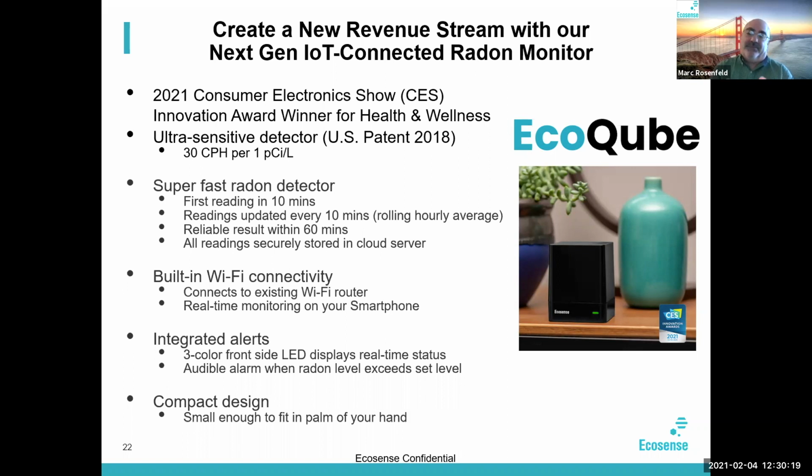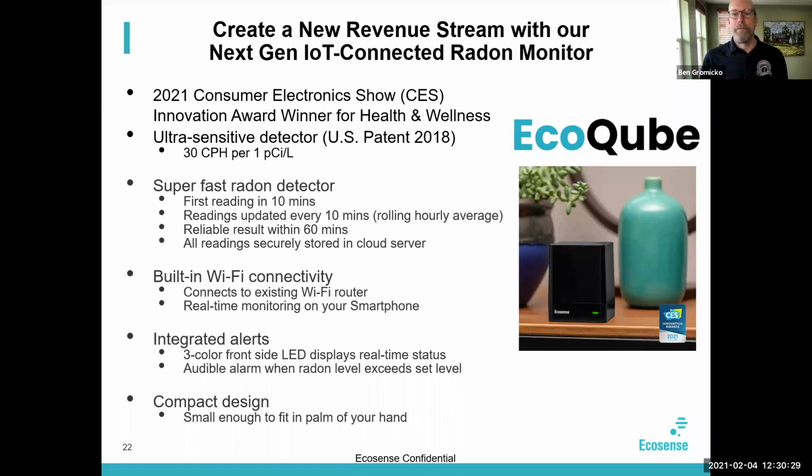It fits right in. I put a nice little picture on this. You can see you put it on your shelf. It's tiny. I've got one right here. It fits in the palm of your hand, a very, very easy, very compact design. And again, it's an innovation award winner. So it's a really nice unit for you to sell post inspection.